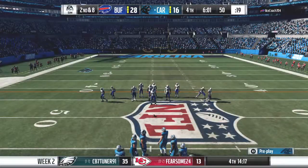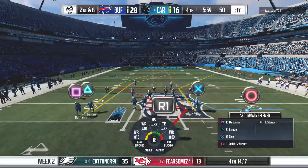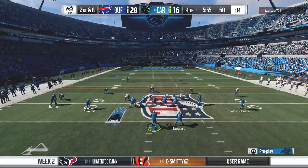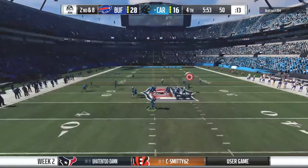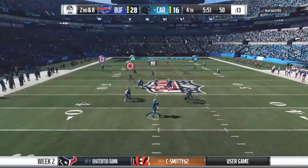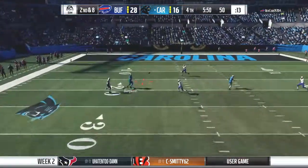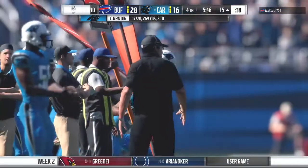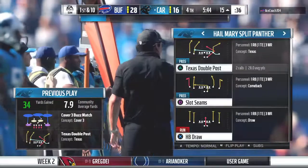Second down, 8. You got time left. Fourth down from the 50, Newton. Going deep for Benjamin. That's caught inside the 20. An excellent pickup of 34 yards.